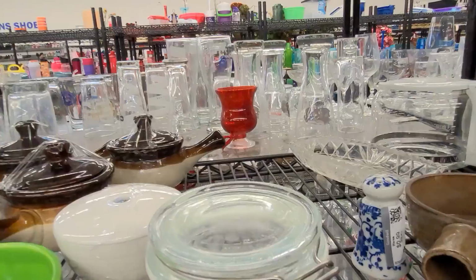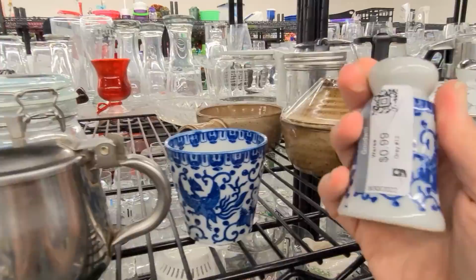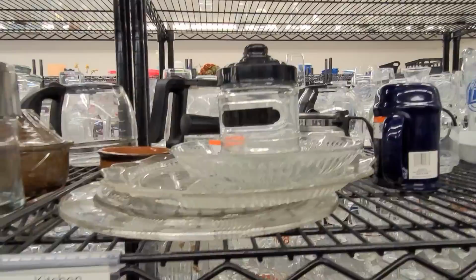Just in front here is a gorgeous little blue and white single shaker for 99 cents. It's made in Japan, and these are absolutely perfect for displaying hat pins in the little holes. We'll keep going and see what else we can find. Lots of clear glass.